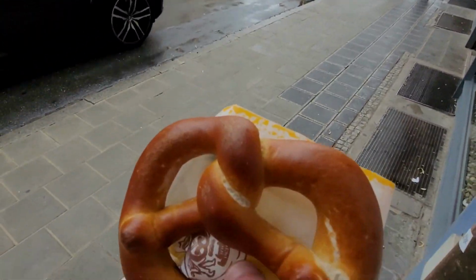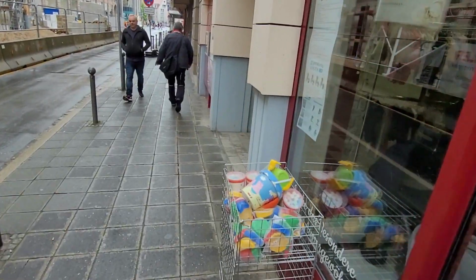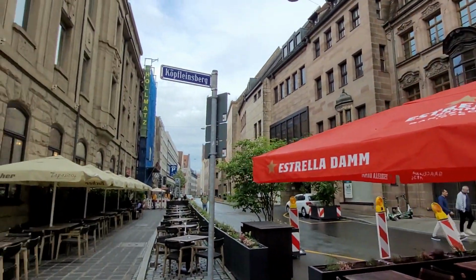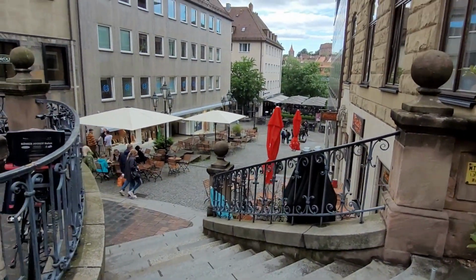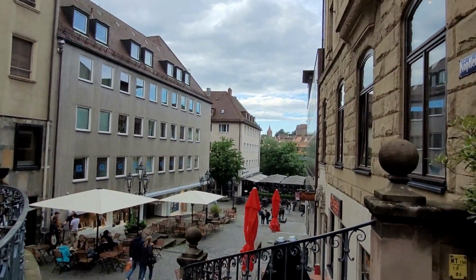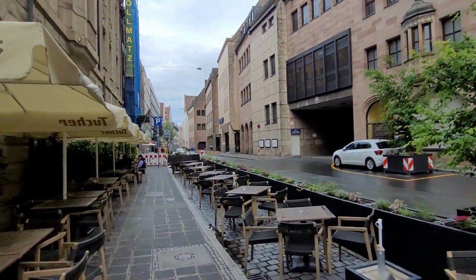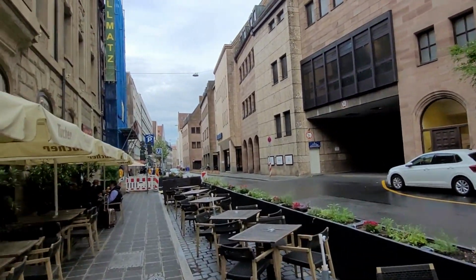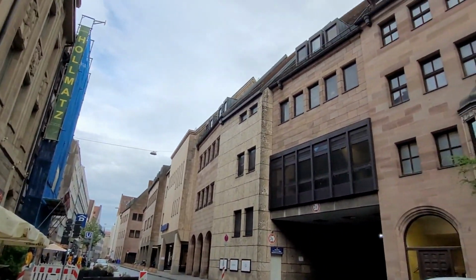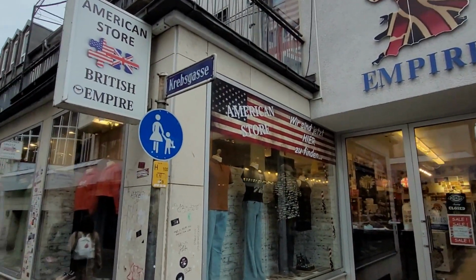Time for another pretzel. These Bavarian pretzels, man, I swear they're fantastic. I mean, just seeing this central part of the city has really made it worth it for me. All these old buildings, elevation changes, castles and churches and steeples, cobblestone streets, surrounded by castle walls is just really cool to me. Really do like this city. It's quite a neat atmosphere. American store. Wonder what they sell.